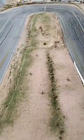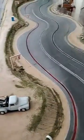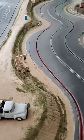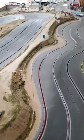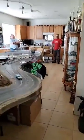So this is one of the tracks we race on for our slot car group. And we're going to talk to Michael a little bit about it, what it took to put this all together, because it is an extensive track. And at one point it was in his garage. This is now his living room, dining room, and kitchen.